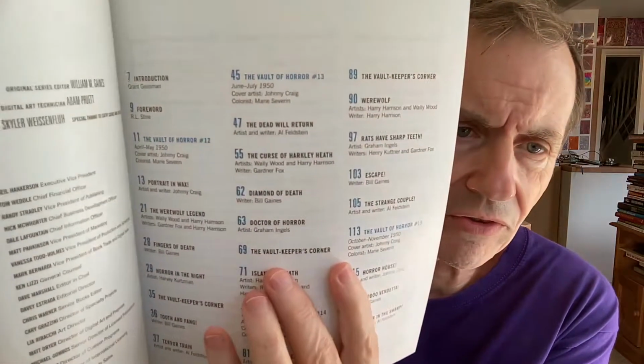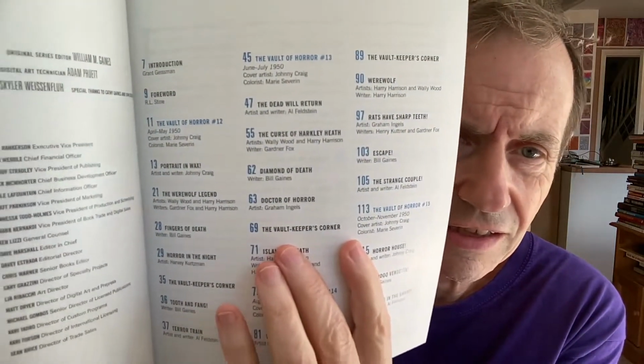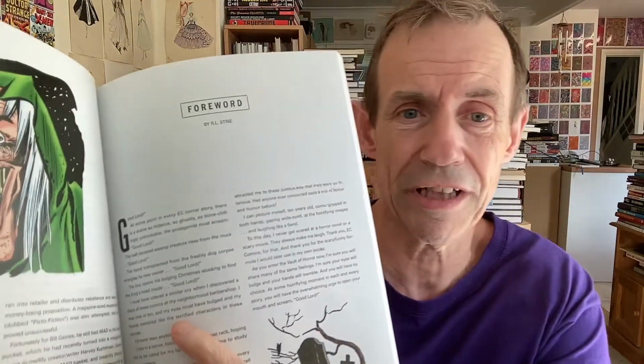The colours, everything. And there's the contents, so you can see the contents there. Got an introduction and a foreword. Now the introduction, I think, is about the same in virtually all of them. I don't know why they include that. I think it's fine, because people might not have the other ones, so it's nice to have a little introduction. But people coming into this are probably EC comic fans already, so probably don't need that, but still it's always nice to have.